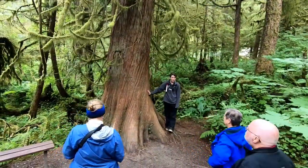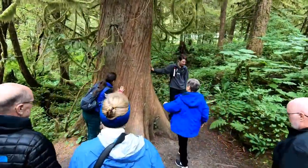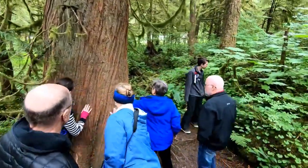So this is the Western Red Cedar. And you guys come up and feel it. It is super soft. You can rub your hands up and down it. It won't give you any splinters.